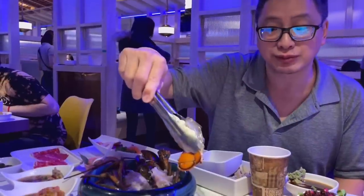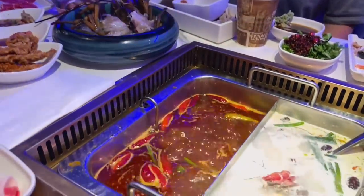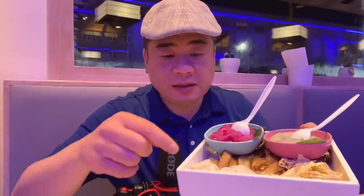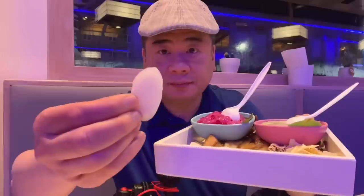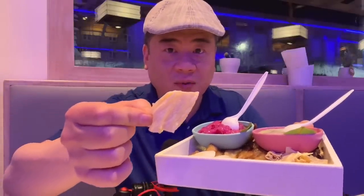Tongue, can you please put the lobster tail in the hot side for me? Thank you, Tongue. So I'm going to put in some of my favorite stuff here. This is the rice cake. And this is the fuzhu, which is like a dry tofu skin. All right.